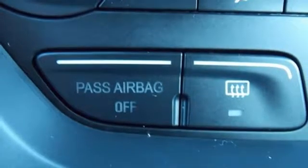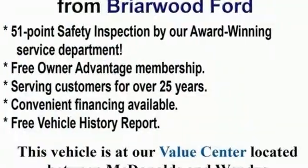Ford has won over millions of loyal customers with a wide range of value-driven vehicles.